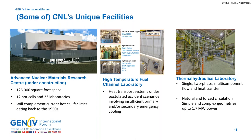We have a couple of unique multipurpose test facilities, including the high temperature fuel channel lab and the thermal hydraulics lab. The high temperature fuel channel lab, which we can see in the center, consists of a large containment cell where high temperature, high pressure experiments can be performed, including the ability to study the behavior of reactor core components and heat transport systems under postulated accident scenarios.